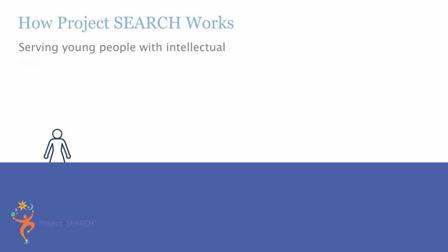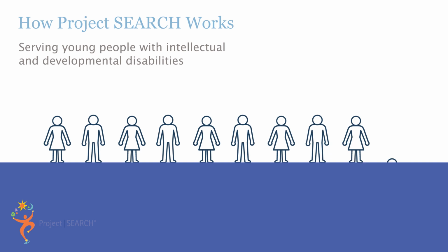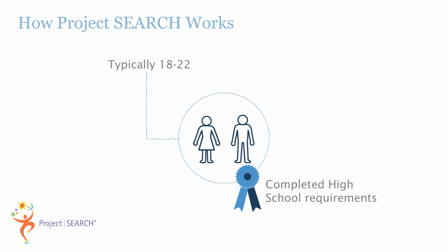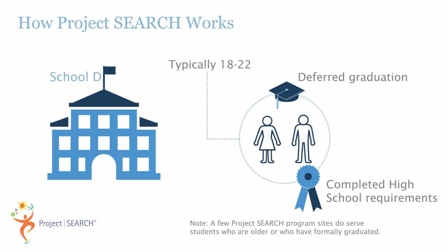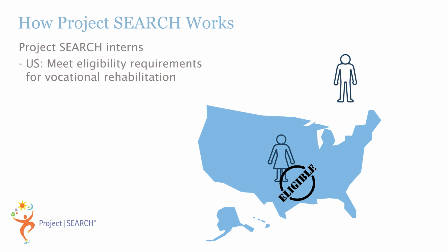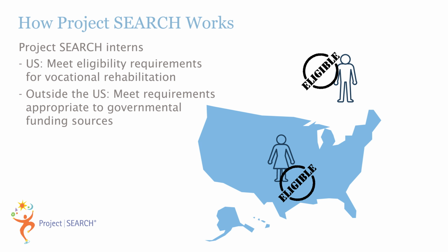Project Search is designed for young people with significant intellectual and developmental disabilities who meet some general criteria. For the most part, Project Search interns fall between the ages of 18 to 22 and have completed all of their high school graduation or certification requirements, but have deferred graduation until a later date. This enables them to continue to be served by their school district, which, as we'll see later, plays an important role in Project Search. In addition, Project Search interns in the U.S. must meet eligibility requirements for vocational rehabilitation. In other countries, different requirements from governmental funding sources for people with intellectual or developmental disabilities may apply.